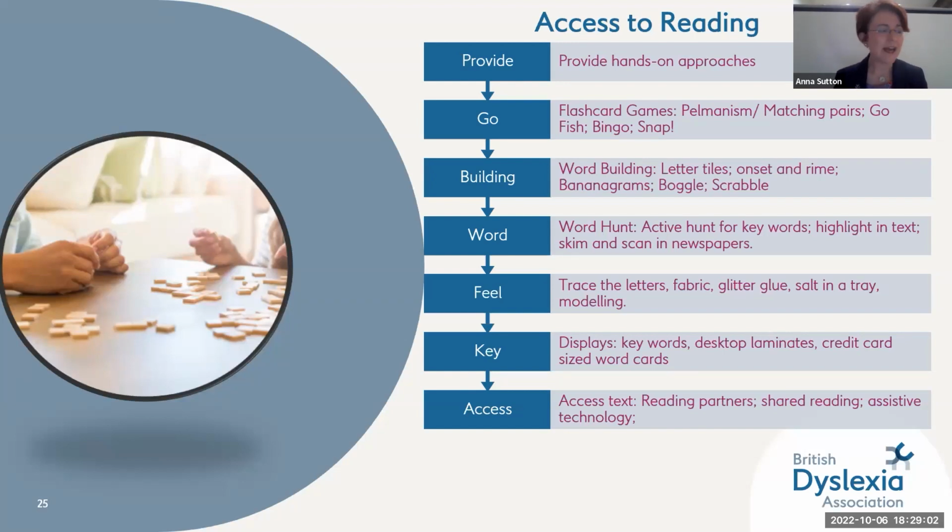Multisensory approaches work best. They work best for memorizing and decoding new vocabulary. Before starting a new topic, it's worth spending time on securing the new words and vocab that's likely to be encountered. And some of these games could form part of an introduction to a lesson or a plenary. They can be played individually, in pairs, small groups, or as a class. None of them are reinventing the wheel.